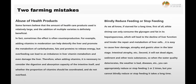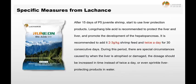After 15 days of P5 juvenile shrimp, start to use liver protection products. Runion bile acid is recommended to protect the liver and promote the development of the hepatopancreas. It is recommended to add it at 3 kg per tonne of shrimp feed, twice a day for 30 consecutive days. During this period, if there are special circumstances such as the liver being atrophied or damaged, the dosage should be increased in time, instead of twice a day, or even sprinkle liver-protecting products in the water.